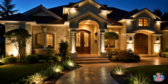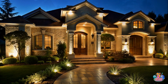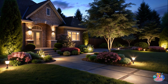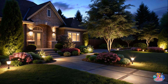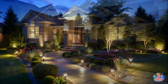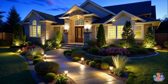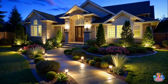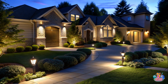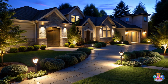The power of front yard lighting. Understanding the importance of curb appeal. Curb appeal plays a vital role in creating an inviting atmosphere for your home. By utilizing front yard lighting, you can instantly captivate the attention of passers-by and potential visitors, leaving a lasting impression.